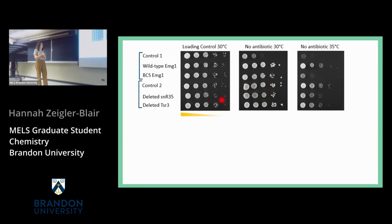I then have my strain where the SNR35 has been deleted, which is showing a slight reduction in growth similar to the BCS EMG1 strain. And then I have my deleted TSR3 cell strain, which is showing similar growth to wild type. So at this temperature, these are just slight reductions in growth, but we can see that these have been exaggerated at 35 degrees. So we can now see that the BCS EMG1 cell strain has a severe reduction in growth, and so does the deleted SNR35 strain.